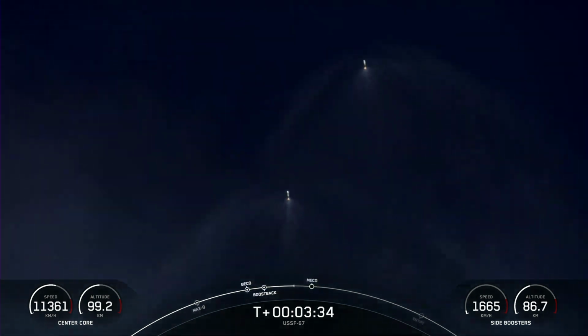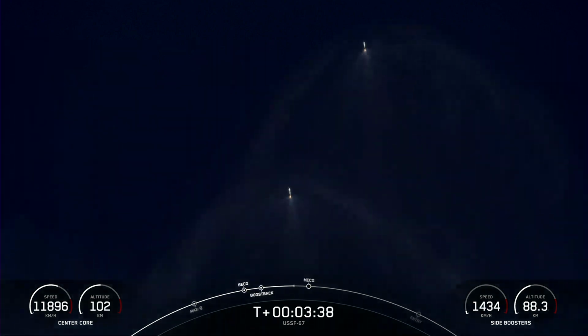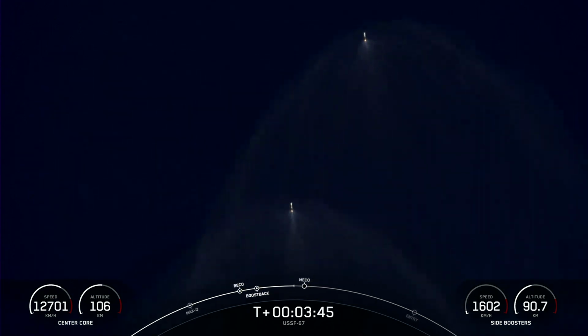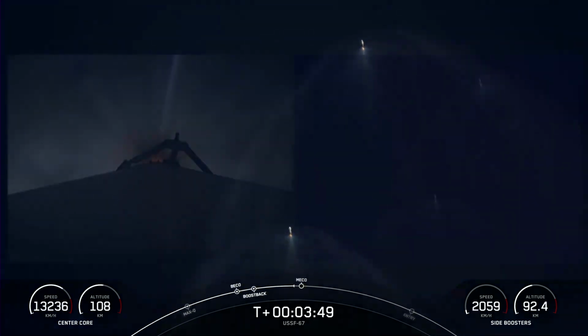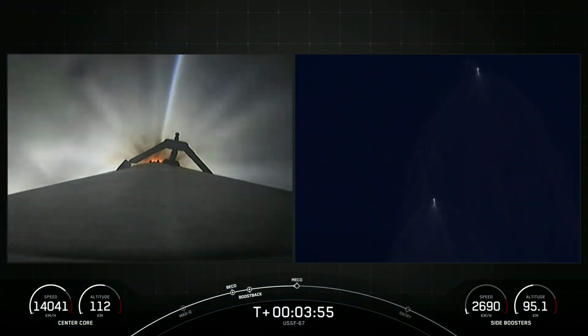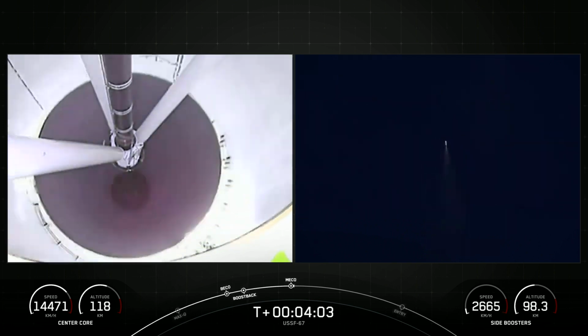Now, as I mentioned previously, per the request of our customer, we won't be showing second stage views after SES-1. And additionally, our center core or stage 1 is expendable today, so we will not be attempting to recover that vehicle. Shut down. We should have some great views of those side boosters touching down for landing. MECO. Stage separation confirmed.